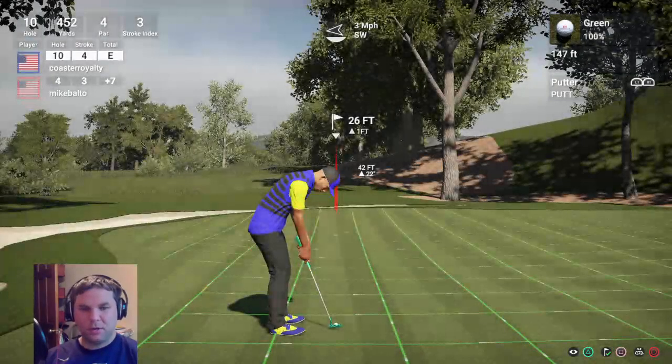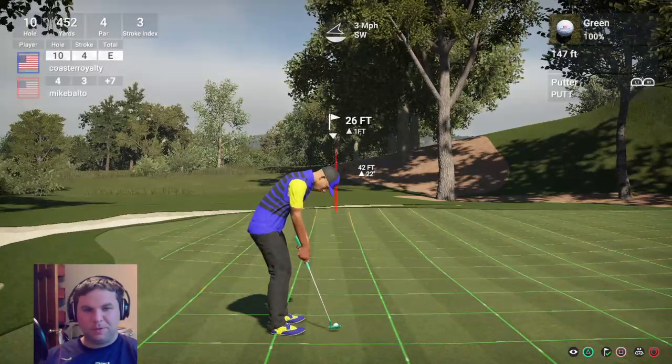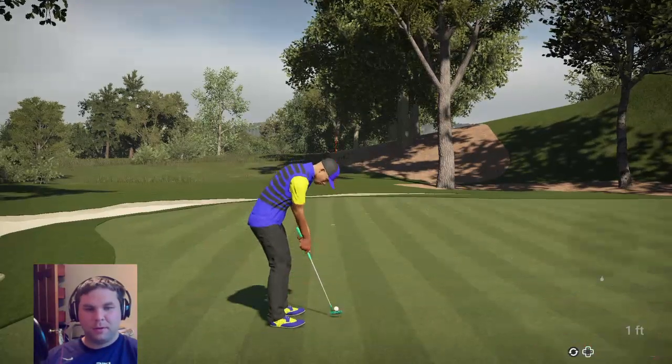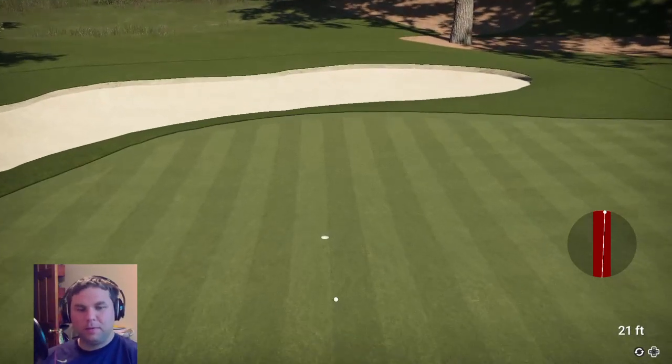That was a 26 footer from here to the cup. Keep this straight because it looks like it goes left and right and back again. It's a triple breaker, so I'm just going to keep it straight and see what it does. And I didn't hit it, so definitely going to bogey.